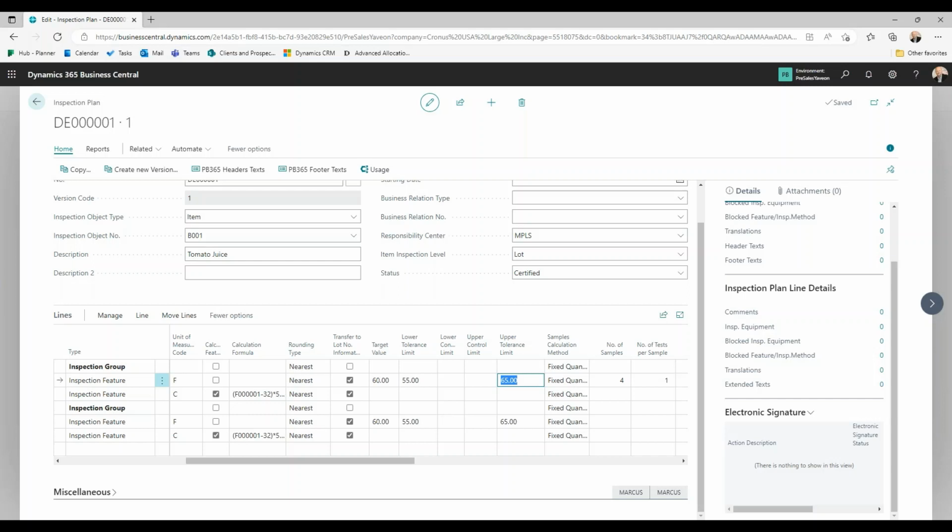A couple things to note about electronic signatures is one, they do need to be users inside of Business Central. So users are not external users, the users have to be inside of Business Central. The other thing is that the password essentially that approval user enters is different than their network password. So what that allows you to do is to actually set more restrictive or less restrictive rules around that password.